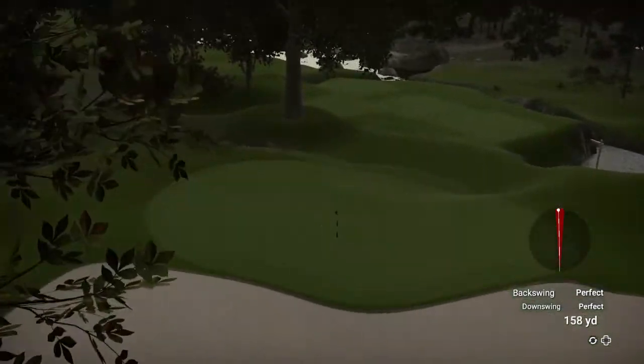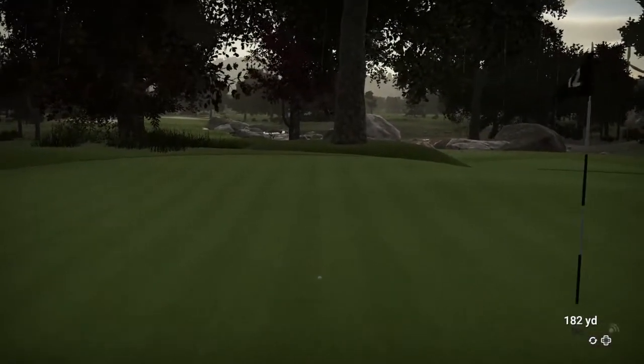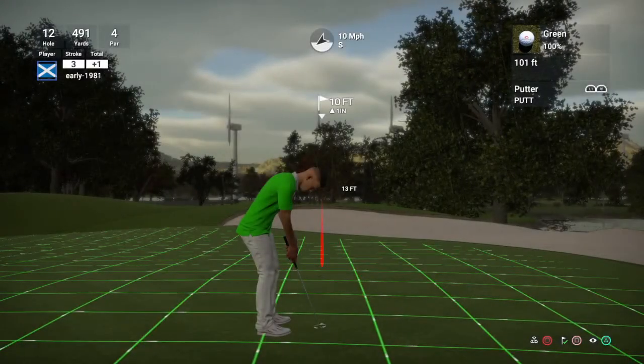Could be a good shot. This, stay up. Bite. Oh, that is a good shot. And hopefully it's given me an opportunity to get back to level par. 10-footer here. This is makeable.